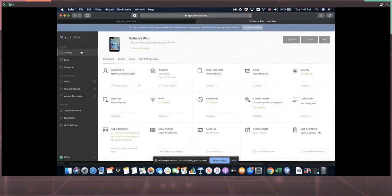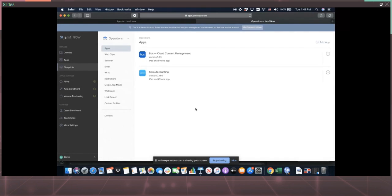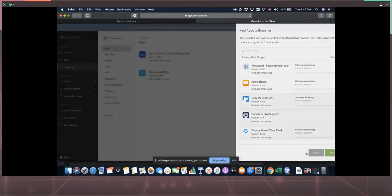Now, when it comes to configuring devices, this all works through blueprints. So you can create as many blueprints as you like. This will basically serve as a recipe of settings per groups of devices based on what purpose they serve. But I've got a ton of configurations that I can add here. The first is applications. Once I've added my Apple Business Manager account, I can go in and select the apps that I want to make available. Once I hit add, those devices will start to download those apps.